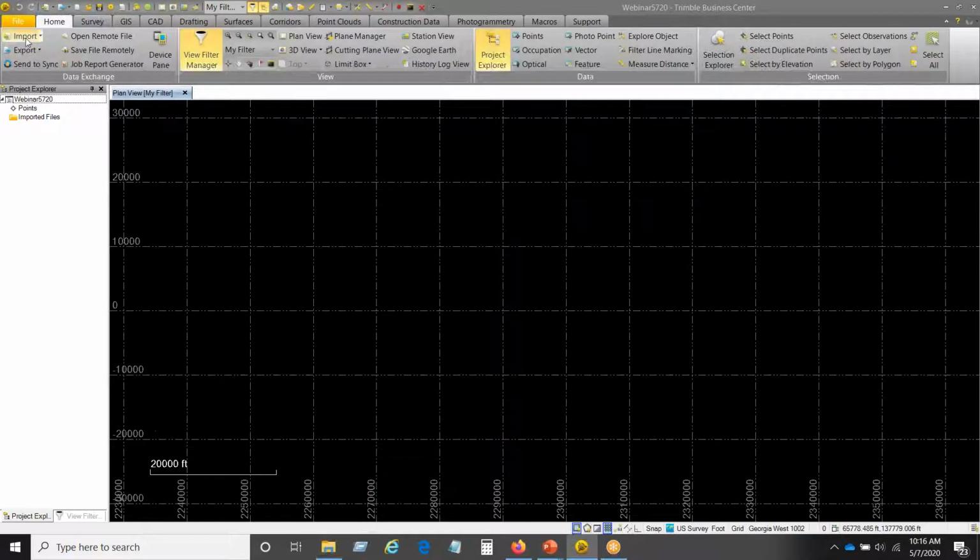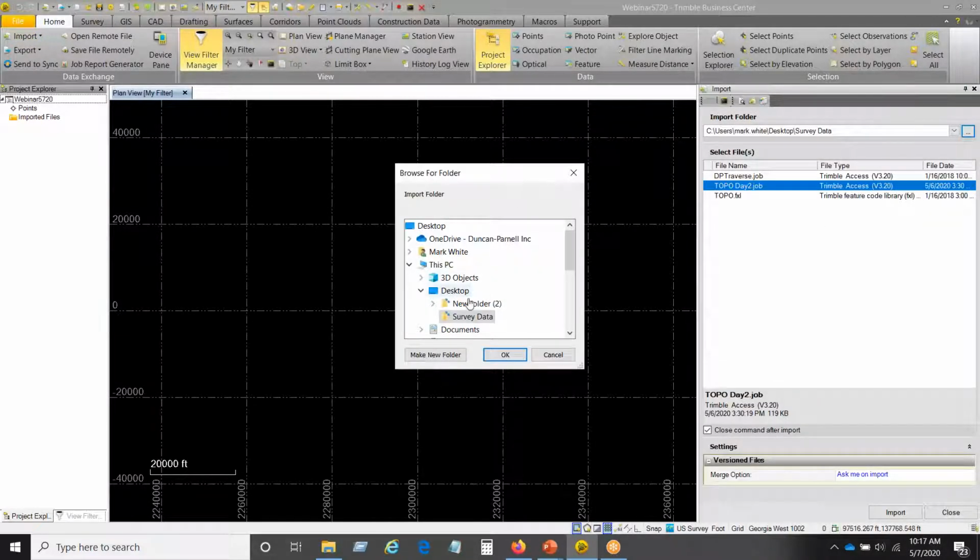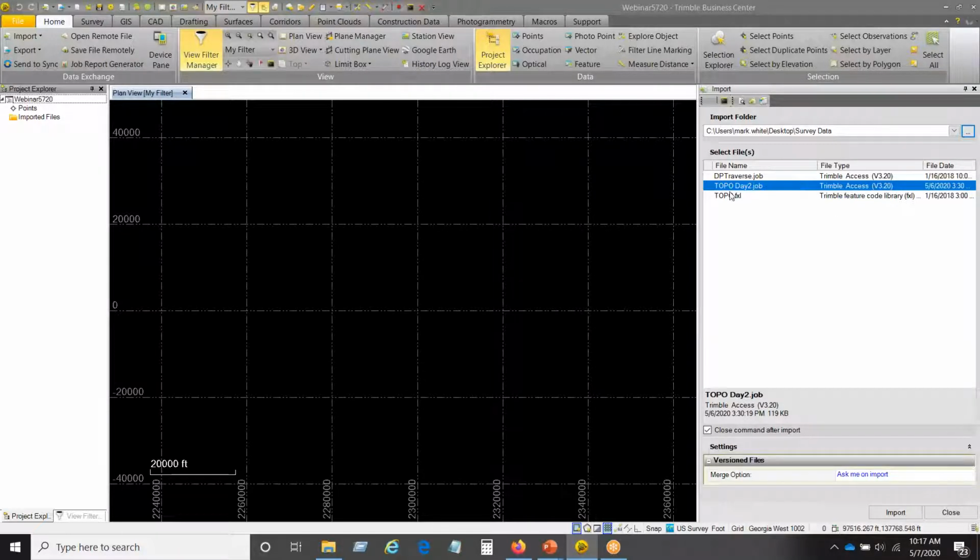From the Home tab, I can also go to Import, and I can browse to a folder on my PC and drag and drop those in, or select them and hit the import button. So there's a few different ways that you can bring your data in. Drag and drop from a folder, use the import out of Trimble Connect, or if you hook a data collector up, you're going to get a screen that looks like this, and you can bring your data in straight off the data collector.